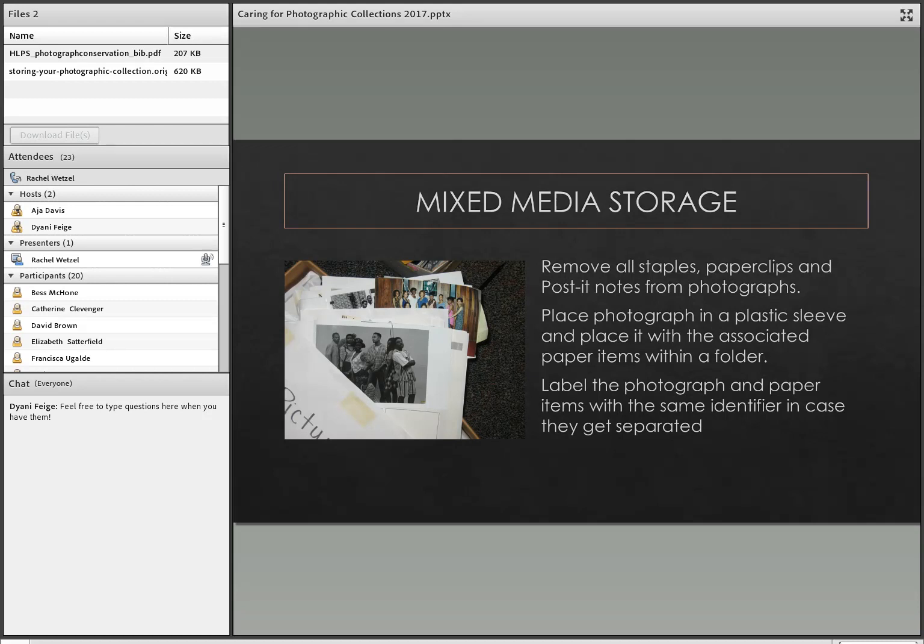So first of all, you can see there are paper clips on there. So those would be the first things to remove. Any attachments that hold them together, you want to take them apart. And then you can place the photograph in a plastic sleeve so you can see what it is, and then you can place that photograph and that piece of paper that contains the information that is needed in a paper folder together or a plastic sleeve together.